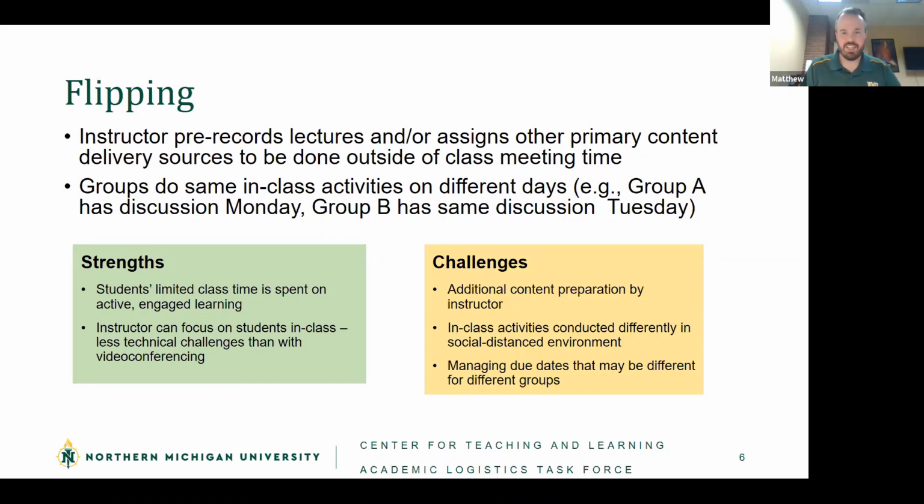And again, some strengths and challenges. Lisa. Okay, so some of the strengths, obviously, for this model is that you save your precious class time for active learning, engaging the students in the content that they should have already reviewed prior to coming to class. So you can really spend your class time doing case studies or working through problems or putting the students into small groups, using the breakout rooms in Zoom, to have them work on problems. You could have them do some mini presentations. There's lots of things. It's pretty much unlimited what you want to do during your class time.